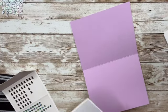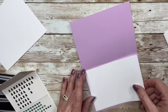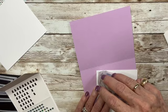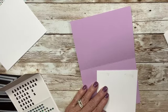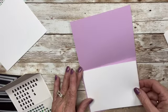Oh, good night. There we go. Sorry about that. I had picked up the wrong one. I cut a whole bunch of these basic whites right here, and I'm going to put that right on the inside. There we go.